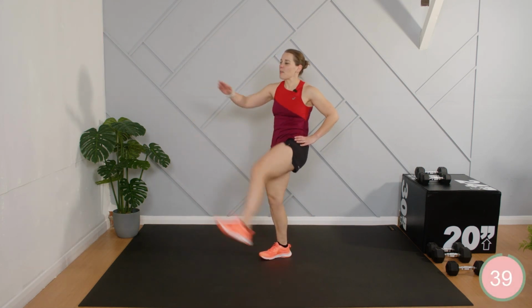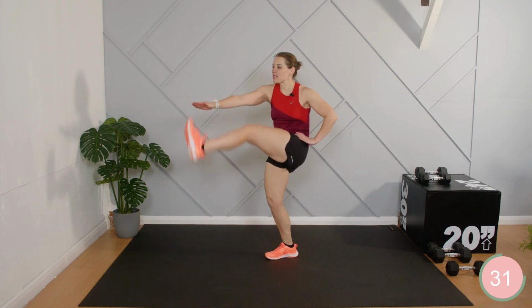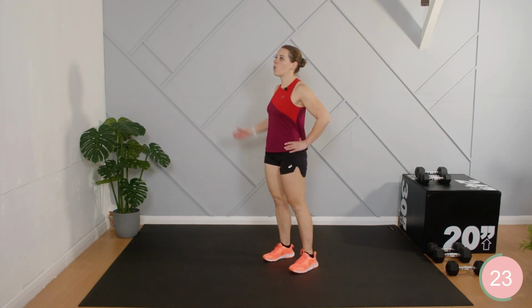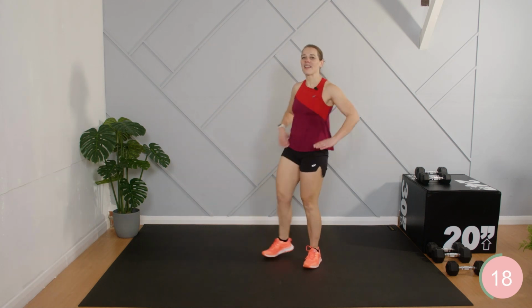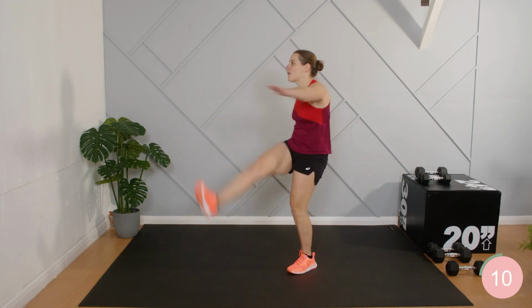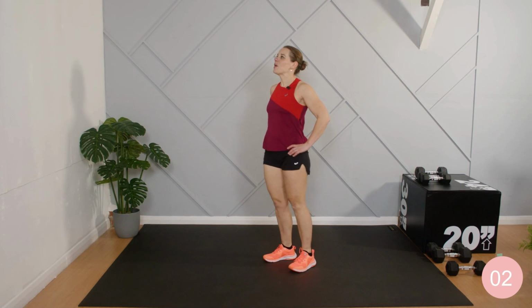Tap, tap, tap. Good. Remembering to breathe. Amazing. Brilliant, keep it going. Nearly there. Yes. You can. Yes, you can. Let's do it. 3, 2, 1.